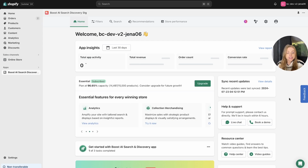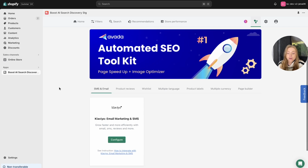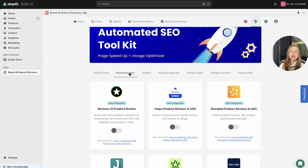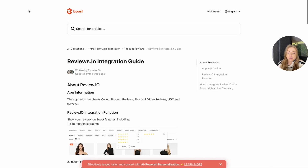the Reviews.io integration, you're going to want to head to the top navigation bar and head to Integrations. And within this drop down, we're going to first want to activate and turn on the bolt-on of the Reviews.io third-party integration. So this page is where all of our integrations live, and they are categorized into specific sections. As you can see, we've got SMS and email, and we're going to want to find the product reviews, and here is Reviews.io. We also have an instruction guide that you can click through and follow along if you want to read the instructions for how to set this up.